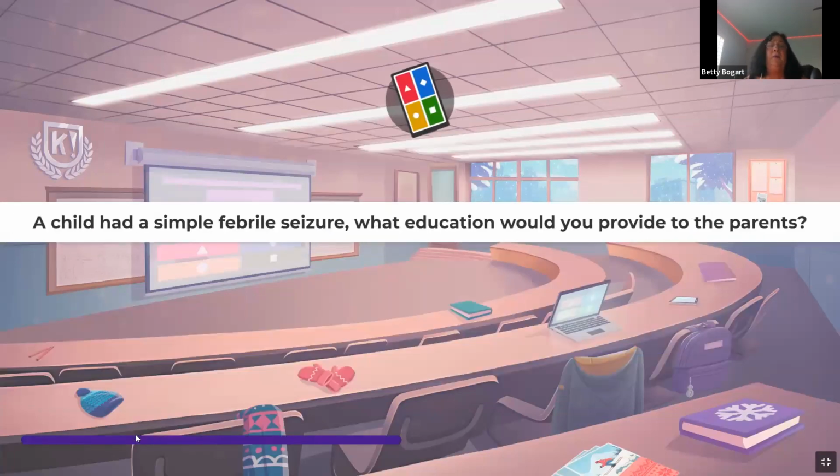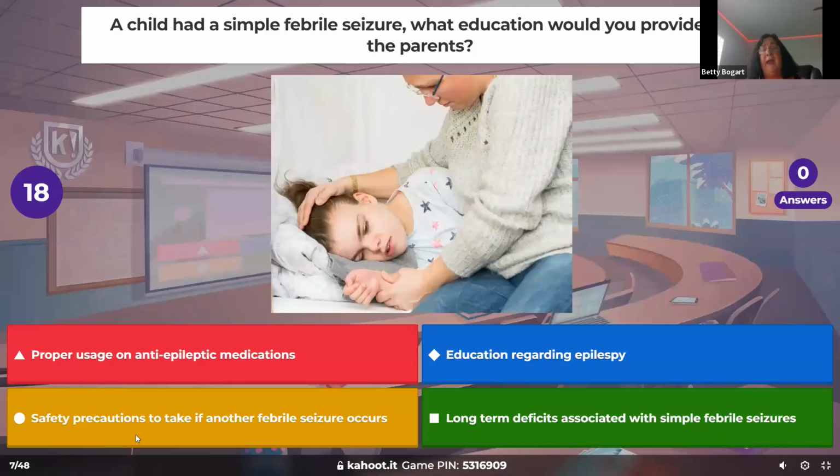A child has a simple febrile seizure. What education will you provide the parents? Febrile seizures are usually seen from about 6 months to 6 years old. They grow out of them, thank goodness.